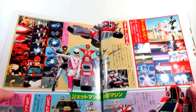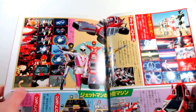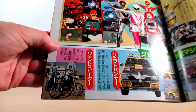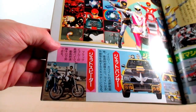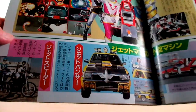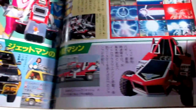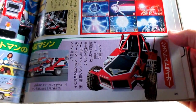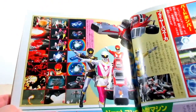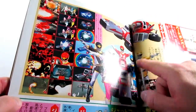On the next page, pages 26 and 27 pretty much show all the gears, vehicles, and so on. Right here at the bottom, page 27, we're seeing a picture of the Jet Bouncer. And then here are the Jet Speeders. And here is the Fire Bazooka in vehicle mode. And then here's the Fire Bazooka in bazooka mode. And then the 5 Jetman together here.